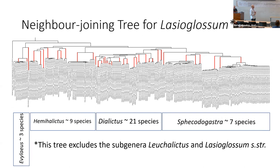So we have around three species of Evylaeus, which are the wide-headed ones, usually. We have Hemihalictus, which are little black things.